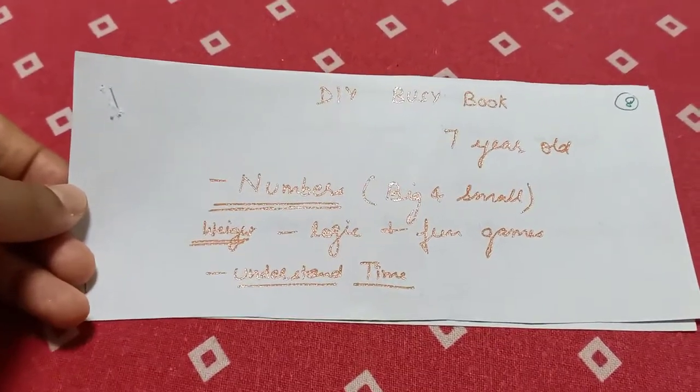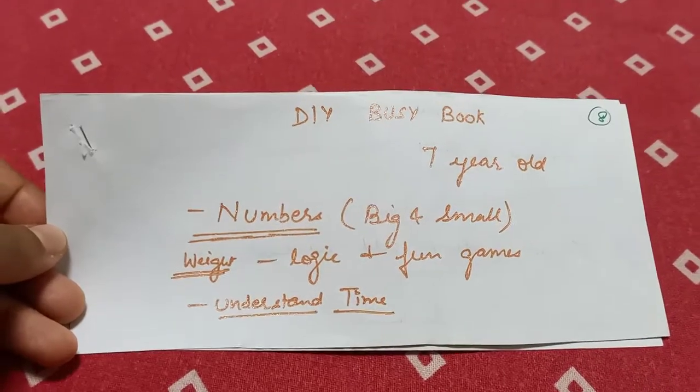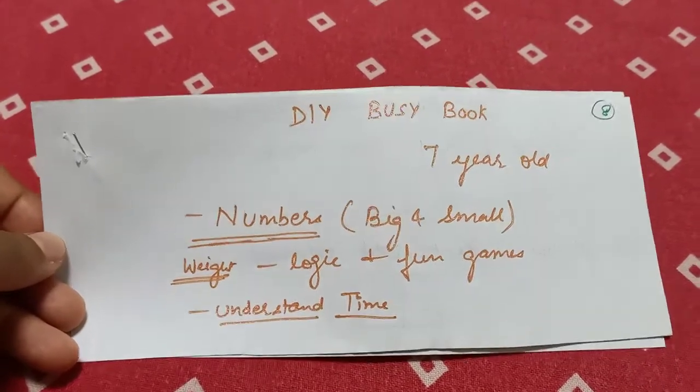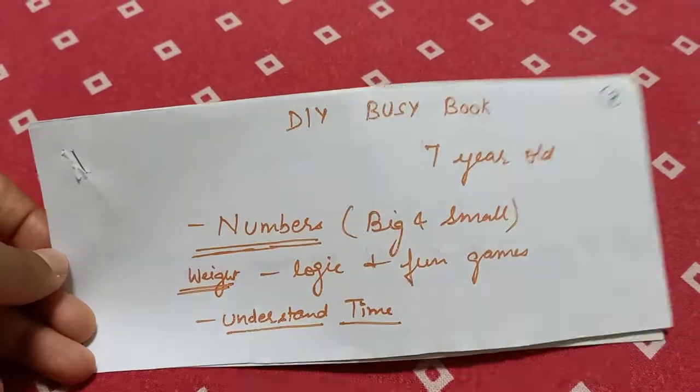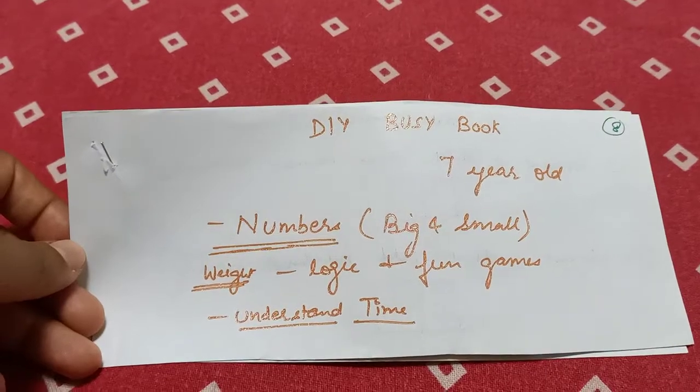My name is Surabhi and I'm giving you a busy book today. These are the busy books which I use in our homeschool. These are actually for my kids. So the age is, that's a 7-year-old.